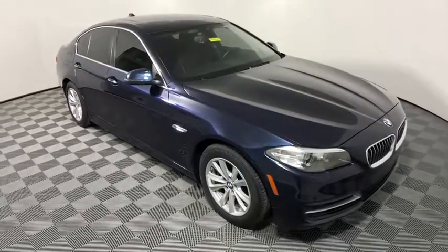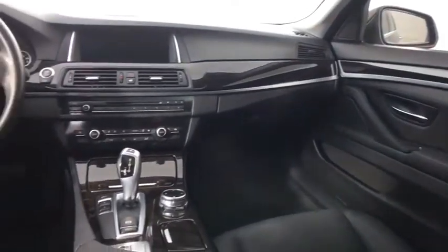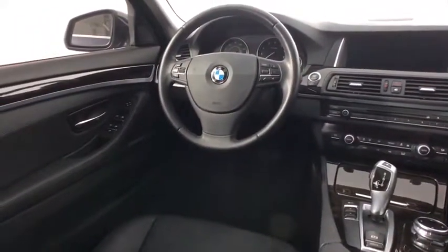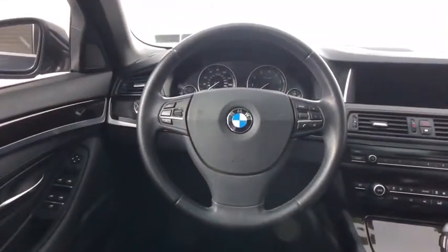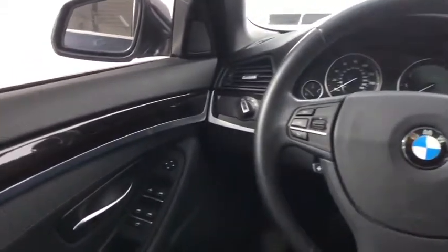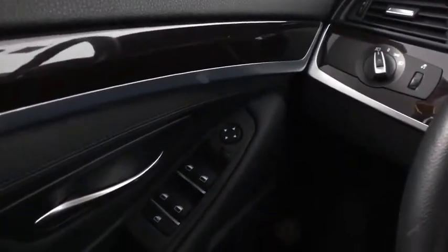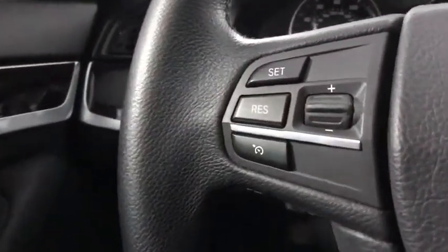Here are some of this vehicle's great options: traction control, navigation system, power passenger seat, leather-wrapped steering wheel, dual airbags, power steering, one owner, alloy wheels, four-wheel disc brakes, universal garage door opener, fog lights, power windows, electronic stability control, rear window defroster, trip computer, CD player, power moonroof, brake assist.